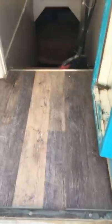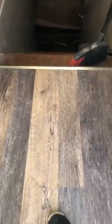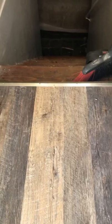Okay, so here we go into the house. I'm going to show you first of all how this turned out. So my entryway was horrible before. Horrible, horrible, horrible. And this is the new flooring, and then I even put, as you can see, that little piece that is like a transition to the stairs.